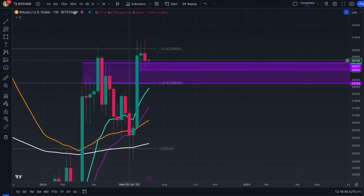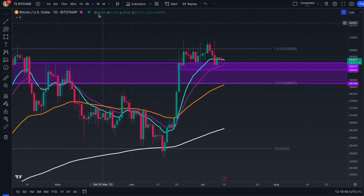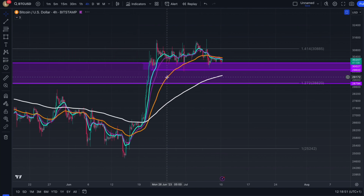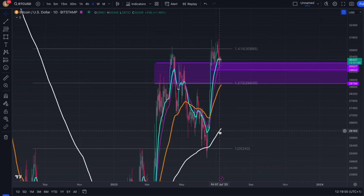The weekly 12 sits at the lower end. The 55 sits at the lower end. So we've got a lot to help us. Even the 200 EMA on the 4 hour is pretty much on the lower end. So could we get a little kiss in this area and then tap out and go up to the upside? I want to know your thoughts in the comment section below.